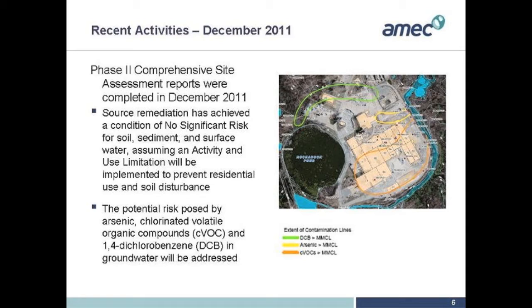So, as I mentioned before, we've completed Phase 2. As a result of the Phase 2 comprehensive site assessment for the 4 areas that I mentioned, the demolition debris area, manufacturing building area, the lead release area 3, and the South Rail Spur area, we reached a conclusion that all the source remediation that Baker Hughes had done to date achieved a condition of no significant risk for soil, sediment, and surface water in those 4 areas. And what that means under the Massachusetts Contingency Plan is if you have a finding of no significant risk, you do not need to do any remediation.